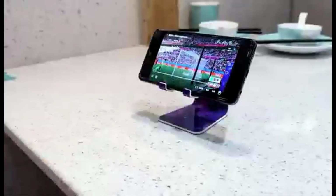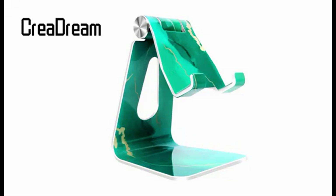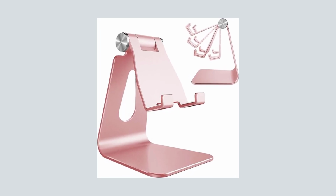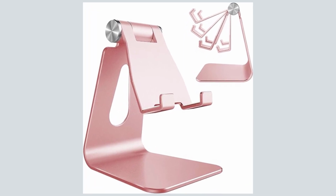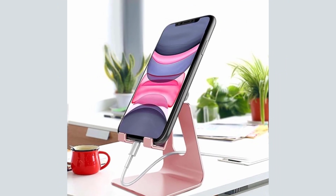Specifications. Material: aluminum. Color: rose gold. Dimensions: 3.15 x 2.91 x 4.02 in. Weight: 4.3 Oz. Compatibility: iPhone, iPad, Samsung Galaxy Note, Google Pixel, all Android phones, tablets, Kindle, Nintendo Switch.